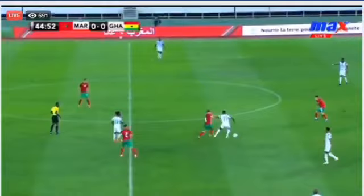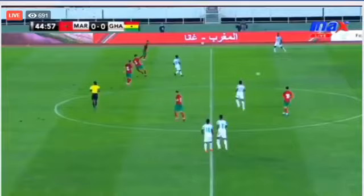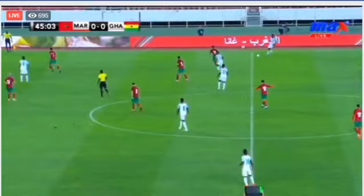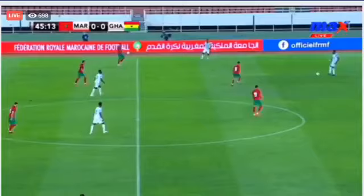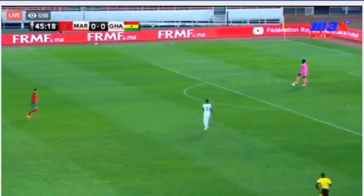Baba Idrissi to Daniel Amate. Owusu. One minute of additional time. Ghana and Morocco. If it doesn't change before the next 60 seconds, they'll be heading into the dressing room without scoring.